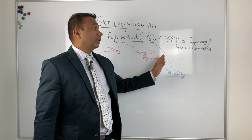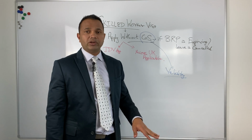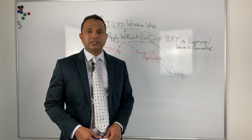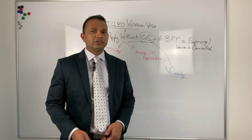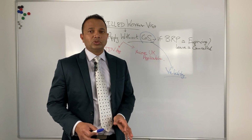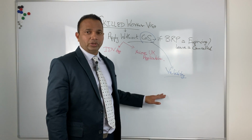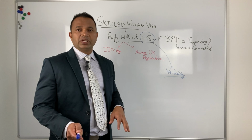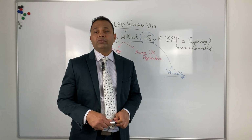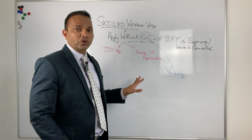The caseworking team has an option of just declaring the application invalid, returning it to you, and that's the end of it. You won't even have section 3C leave if it is declared invalid. That is a big problem, because by that time your BRP will already have expired. So this needs to be done very, very carefully. Always do it through a lawyer. For your specific case, do book a consultation with us and we can advise what is possible and what is not. But yes, this is possible overall.